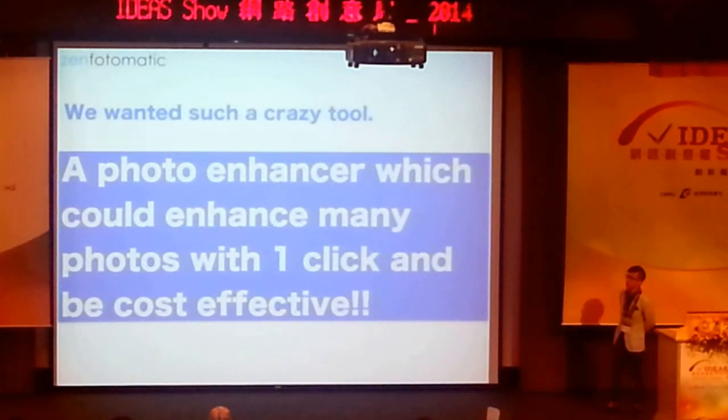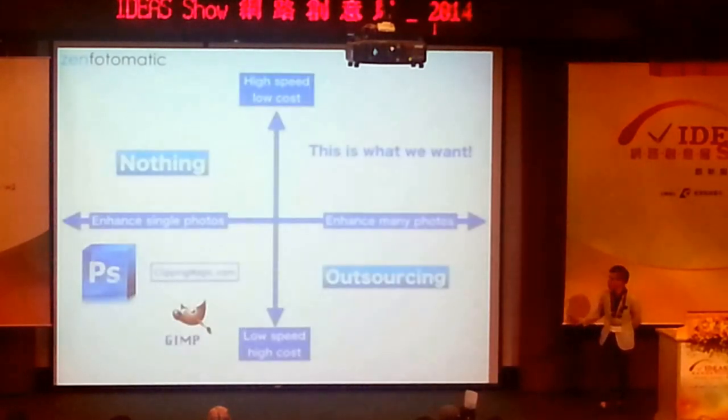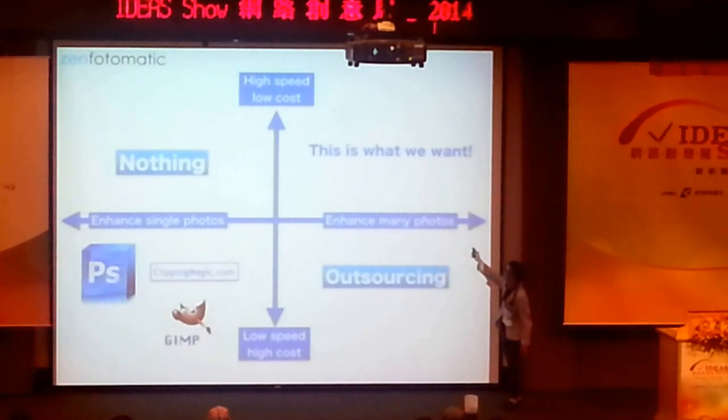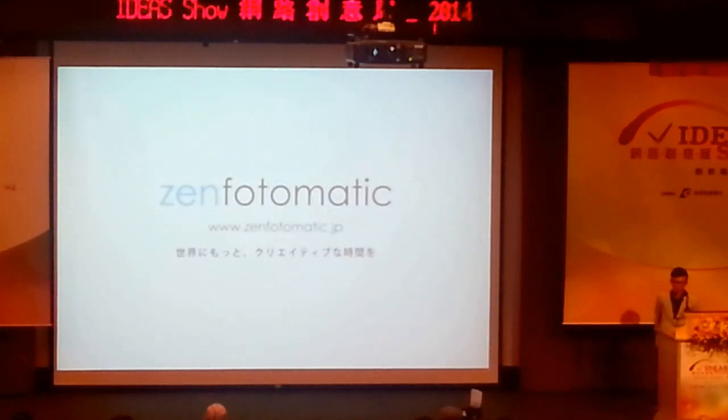We wanted such a crazy tool. A photo enhancer which could enhance many photos with one click and be cost effective. Of course, there is nothing. This is what we need, but nothing. Because of that, we built Zenfotomatic.